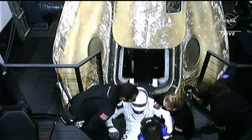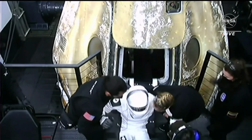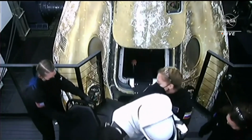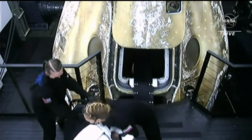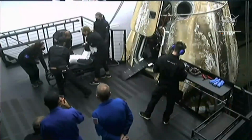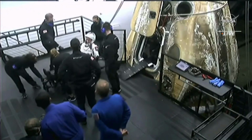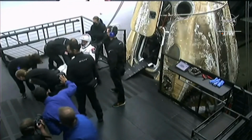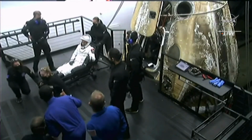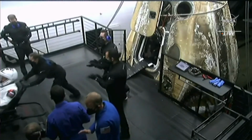There's Roscosmos cosmonaut Andrey Fedyaev being assisted by the recovery teams onto the rolling chair. He'll also be positioned over to the medical facilities. Last remaining crew member inside Dragon Endeavour now is Emirati astronaut Sultan Alneyadi, completing 186 days in space. Got some happy waves there from Andrey.